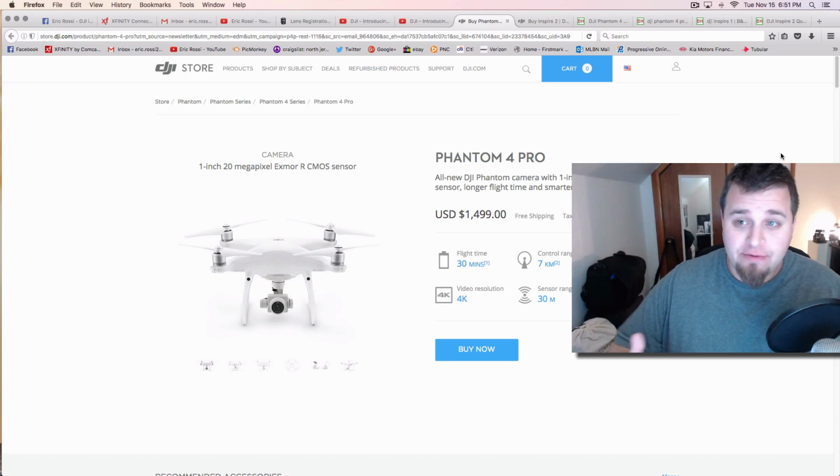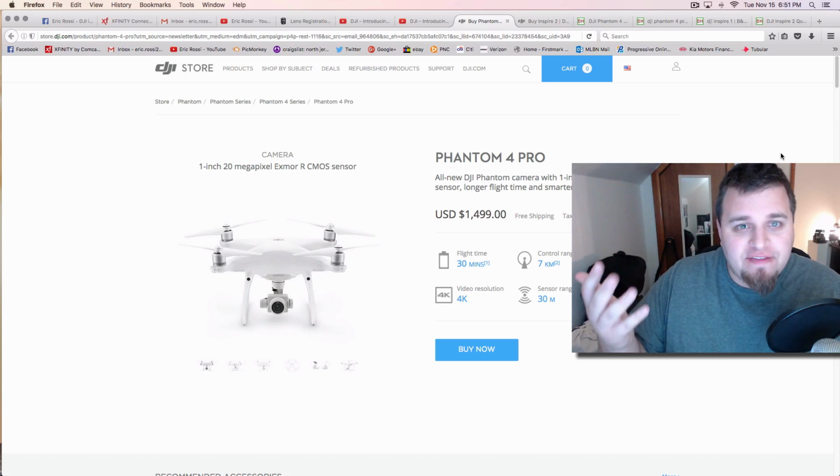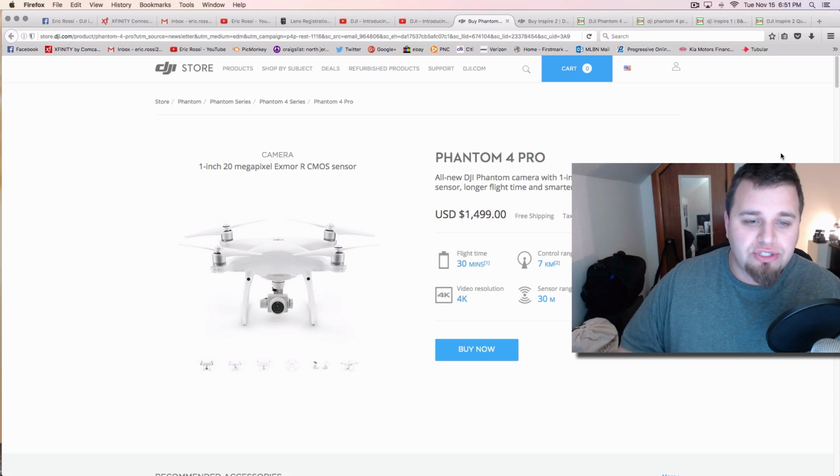Now, just recently, within the past couple months, they released their Mavic Pro, which is pretty much one of the most popular drones. It's going to sell very well. It's like $1,000 essentially, but it's one of the most portable drones in the entire market. It folds down. Basically, you can hold it in your hand and even fit it in your pocket.